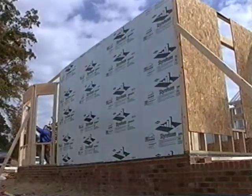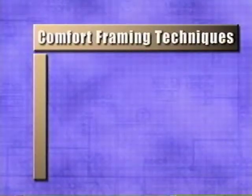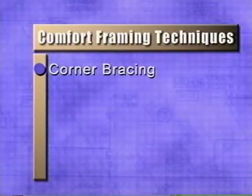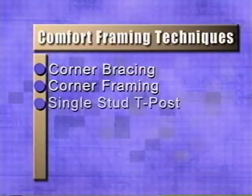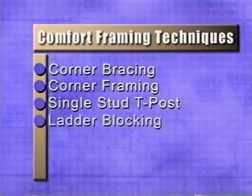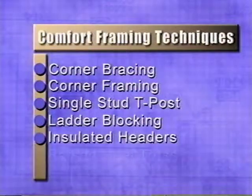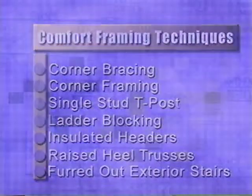The framer actually can control to a certain extent whether that house is going to be comfortable or not. Everybody blames the heating and air contractor, or secondarily the insulation contractor, and obviously it gets back to the framer, framing that house in a way that it's impossible to insulate properly. There are many framing techniques we can use to make a house more insulation friendly: corner bracing, two-stud corner framing, the use of single stud T-posts or ladder blocking at the intersections of interior and exterior walls, insulated headers, raised heel trusses, and furred out exterior stairs.